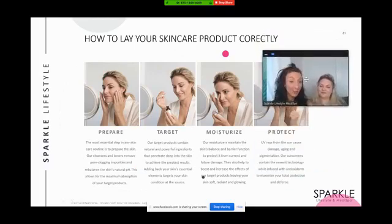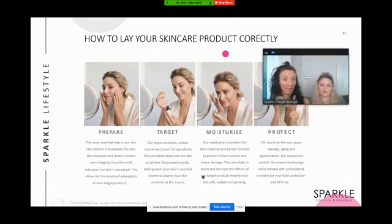Okay, so how to layer the skincare correctly, and that's a confusion that sometimes people have. The foundation we will go more in depth later, but I want to explain the concept. It's all about having a healthy lifestyle and good diet first, but then in terms of skin, prepare your skin the right way. So it's all about cleansing, toning. We'll go more in depth, and then you need to target.